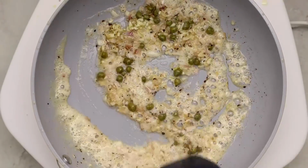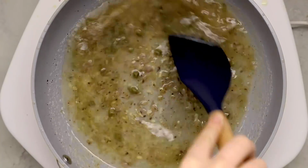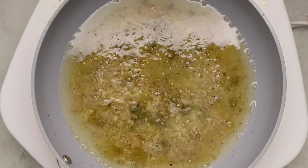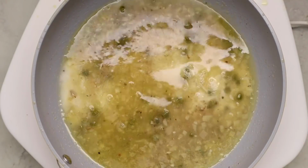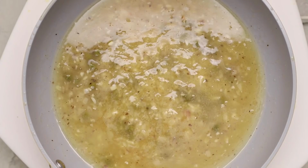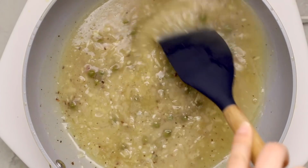So once that's all nice and fragrant, you're going to deglaze the pan with some vegan chicken broth. You can also use garlic broth or vegetable broth, and then bring that to a simmer. And then we're going to add in an arrowroot starch slurry. So you basically just dissolve the arrowroot starch in water and add that to the pan. And as you can see, it will thicken the sauce once it starts to warm to become nice and glossy.